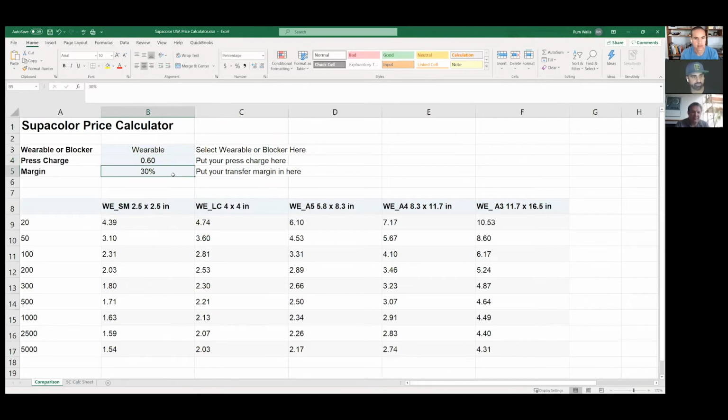And then right below the press charge, we have another field, which is for margin. And what you can do in there is input whatever margin you want to add on to the top of the transfer. And in this case, we've put 30%. And if you wanted to change the margin and go to 40, then it'll adjust all of the columns and pricing for each cell. And then basically you can use this as the basis to build your pricing model. What do you find is the best practice to help calculate press charge and margin?